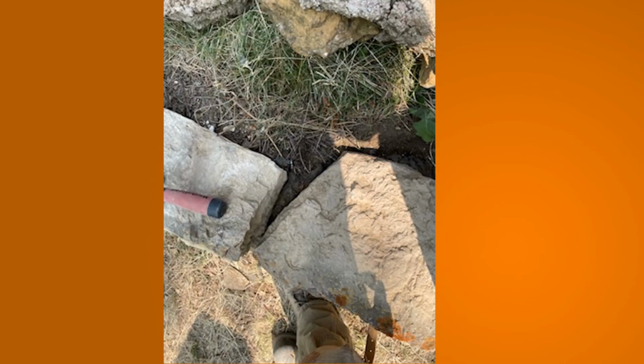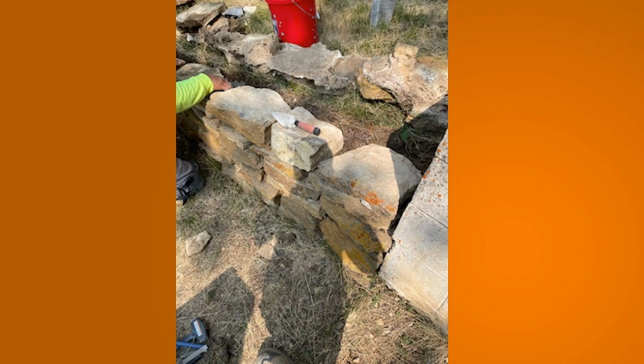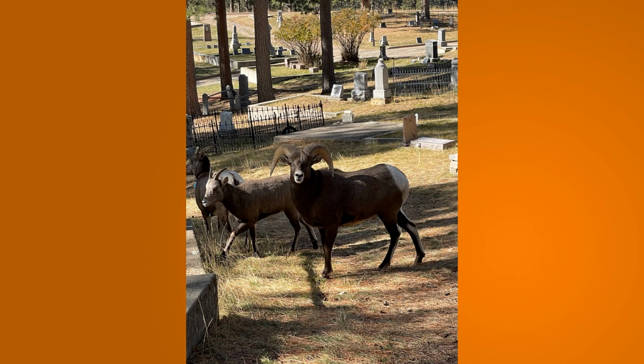The work was performed during the late summer and early fall of this last year. The purpose of this project was to address structural and aesthetic issues with the many retaining walls around the grave sites in the cemetery. From the outset, we recognized quite a few challenges involved in performing the work. First, the site is an active tourist destination with nearly 100,000 visitors each year. So we would have to be aware of the public, not just from a safety perspective, but from a public relations perspective.